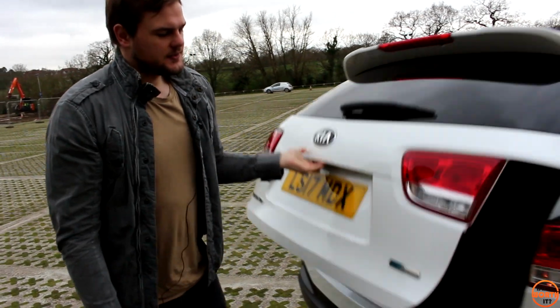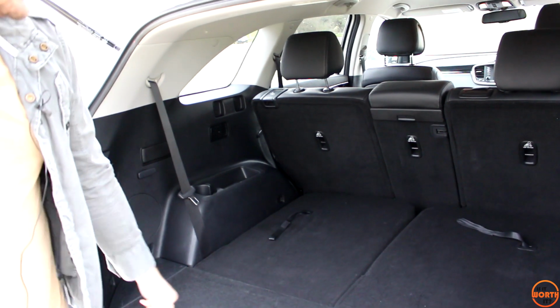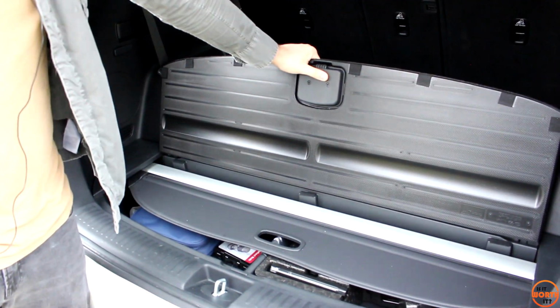This is a 4-wheel drive, so of course you'll be wanting that extra space, and this 7-seater Sorento actually folds down into a 5-seater as well. You've got your rear air conditioning, and of course it's just a compression kit.